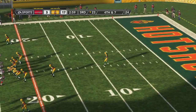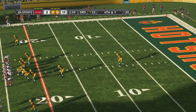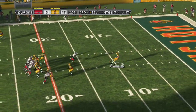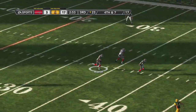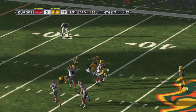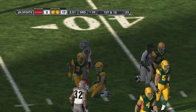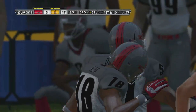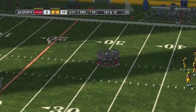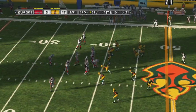It's fourth down. The home team lines up to punt. Austin will take it at the 35. The stop was made by Scott Lutras. They'll start this drive at the 39-yard line. It's 1st and 10.